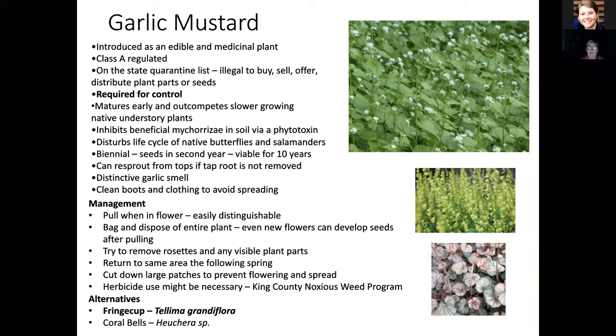And one of its successful ways that it grows is that it matures early. And so it outcompetes slower growing native understory plants. It comes up earlier and then it matures faster, sets seed and takes advantage of the season earlier than our native plants do. It can inhibit beneficial mycorrhizae in the soil. It has a phytotoxin that it spreads and that's not helpful because our forests depend on that relationship with the mycorrhizae in the soil.